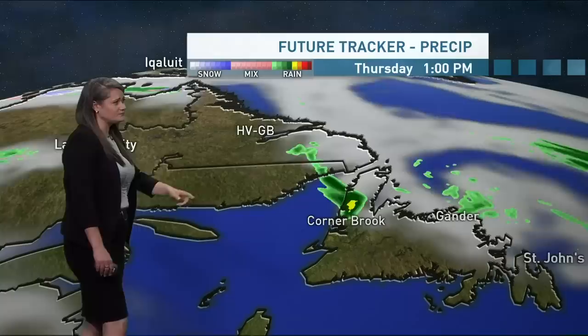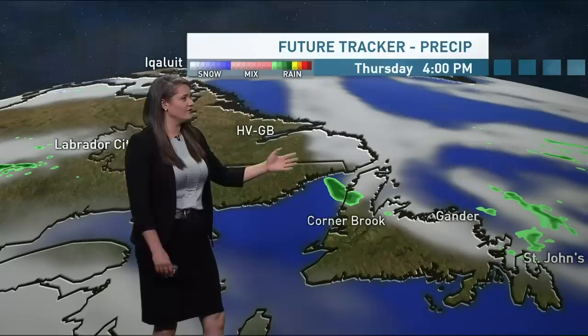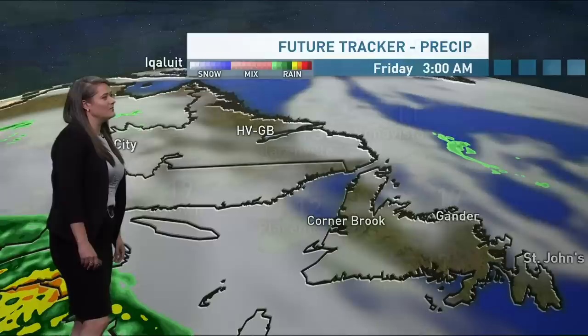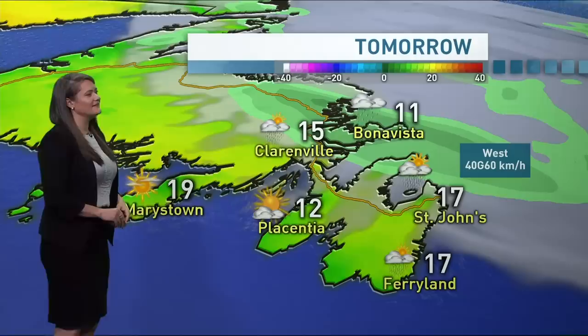So there goes that low, but plenty of cloud cover expected along the northeast coast tomorrow. Same for southeastern Labrador. Otherwise, in behind that, some clearing skies with some sun and cloud. And I mentioned those temperatures are going to be much warmer as well. So if we take a look at those temperatures, we should be hovering in the mid to high teens, 17 degrees for St. John's. Slight chance of some afternoon showers, but should see the sun quite a lot tomorrow.